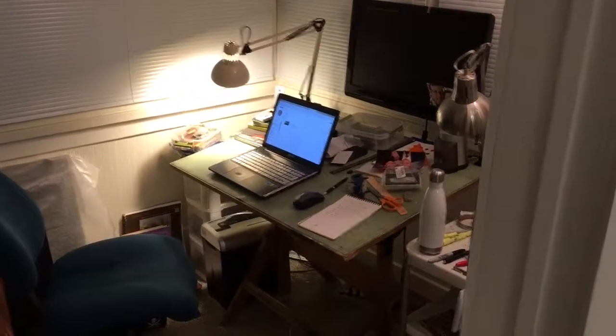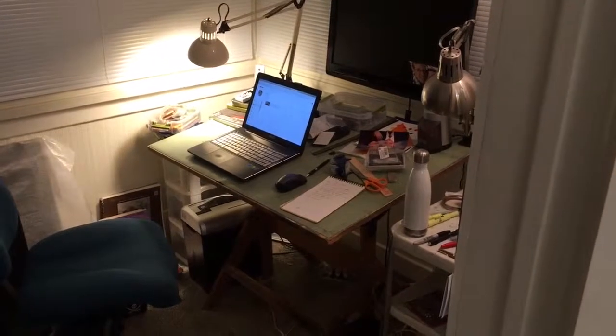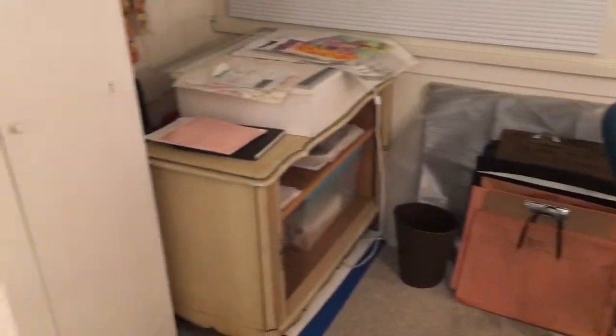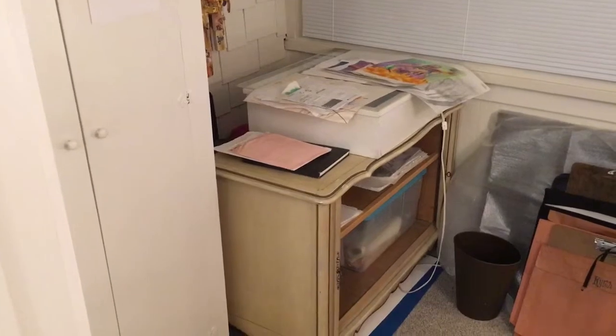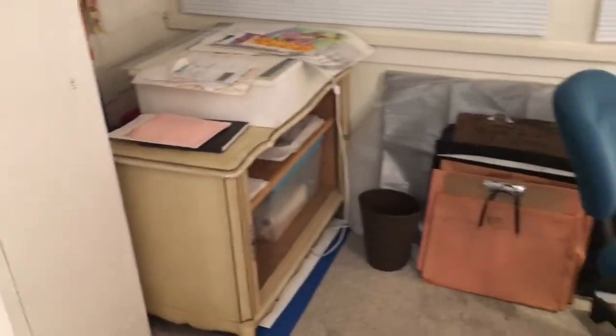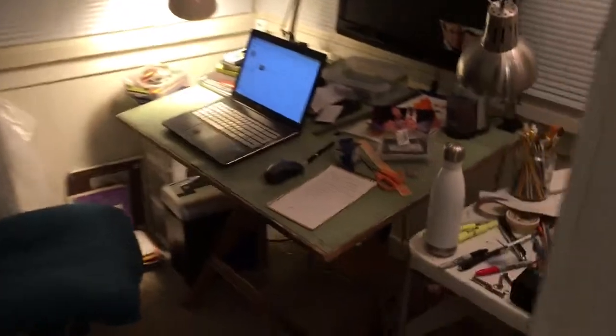Well, I thought I'd give you a short tour of my art studio. Here goes. There it is. We're done. Just kidding. Well, not really. I mean, that's my studio right there. But I'll talk a little bit about a few things that are in here.